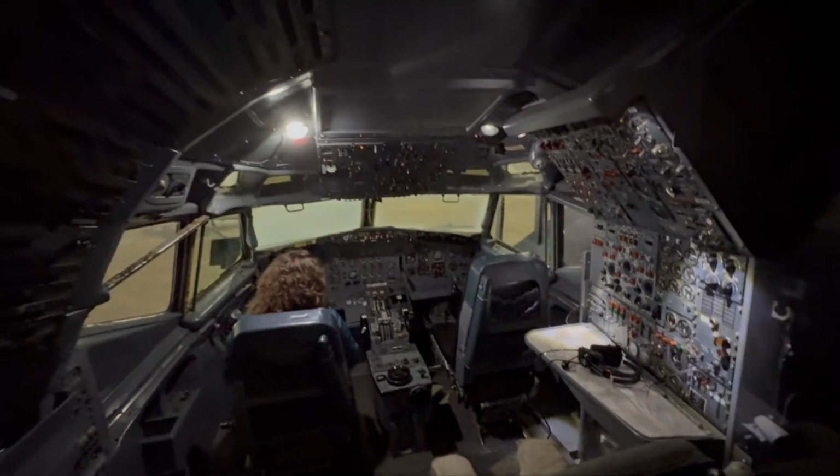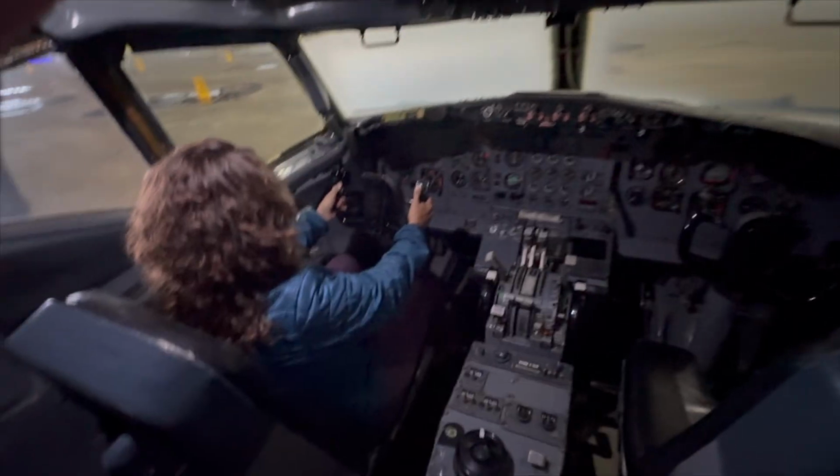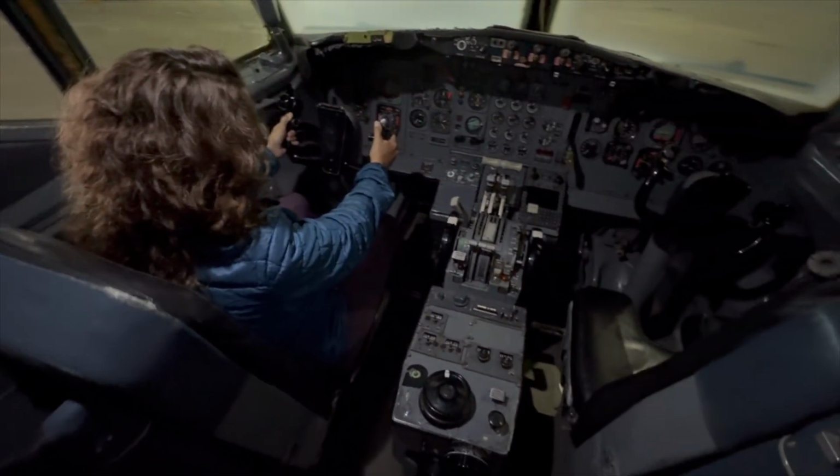Okay, so we moved up a little bit. She's not fighting wars now. She's not in a fighter plane. She just moved into a commercial plane. And you don't have a co-pilot. No, you're my co-pilot. Well, don't make any mistakes.